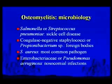The microbiology of staph, some organisms to memorize here. Salmonella, famously with sickle cell disease, although it's becoming less common. Salmonella and the pneumococcus, we mentioned the predisposition of sicklers to pneumococcal disease, Streptococcus pneumoniae.